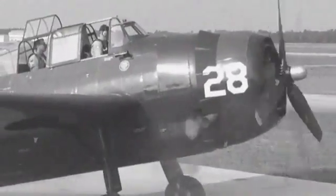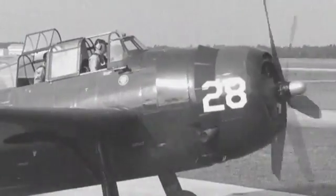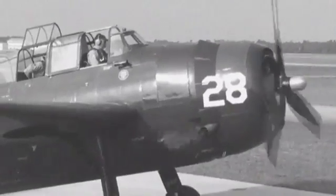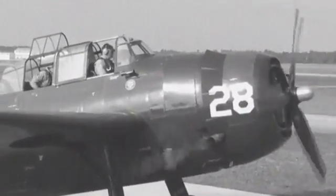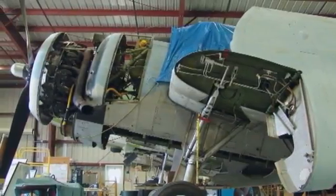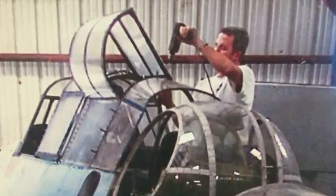We did start the engine because that was the turning point as to what we're going to do with it. A rebuilt engine for a plane like this will run anywhere from $40,000 to $60,000, and that's a start. So knowing that we had a good engine, then it was well worth the investment. We stripped it down. It took several months just to get everything off of the airplane, and then we started the ground-up restoration of the airplane.